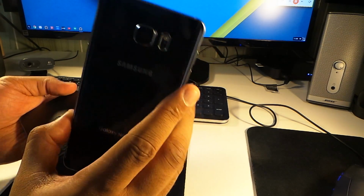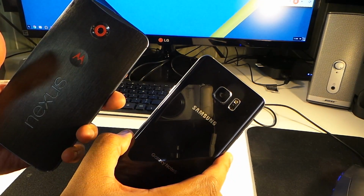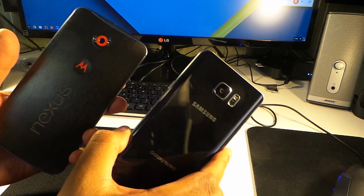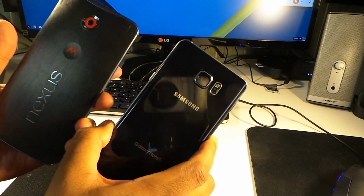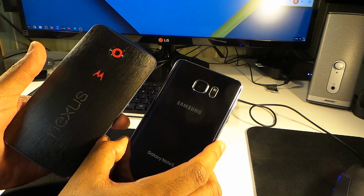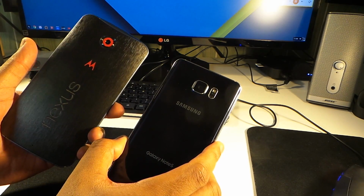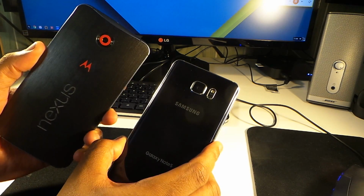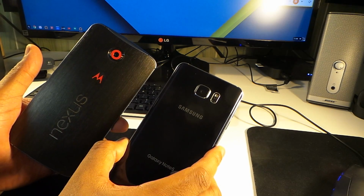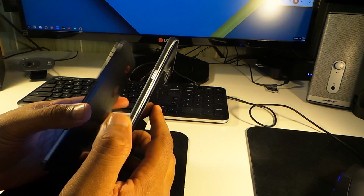Now, with this camera, we're talking 16 megapixel versus 13 megapixel. Both of them have OIS. Matter of fact, the Samsung has something new called VDIS, which I really don't know what that means. But all I know, they're both stabilized when it comes to video and so forth. 16 megapixel is going to beat this 13 megapixel because Samsung just knows how to do camera. But the Nexus is no slouch at all. So when it comes to video and taking pictures, we got to give it to Samsung. They definitely rocking that right there.